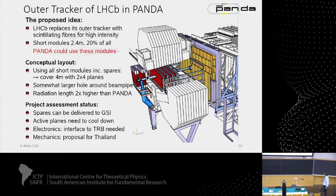The mechanics, starting here from these particular frames to hold the various modules, this opportunity has been seized already by our colleagues from Thailand, who fairly recently joined and are now taking up the design and production of the mechanics for these straw tubes.